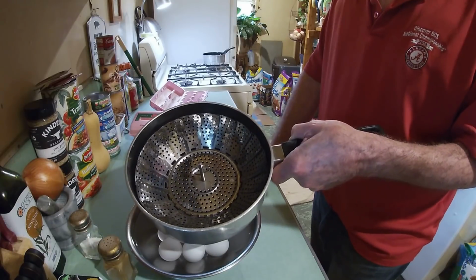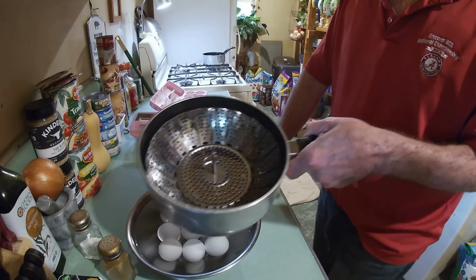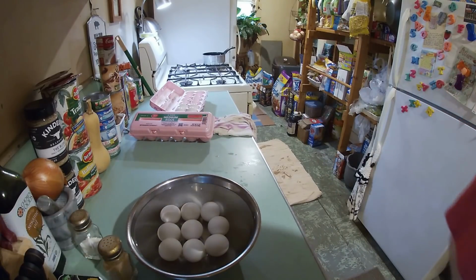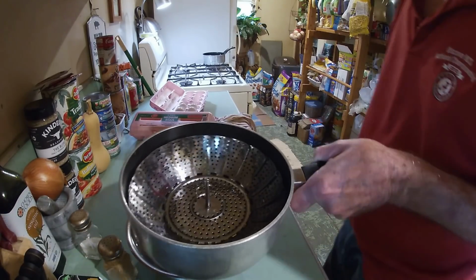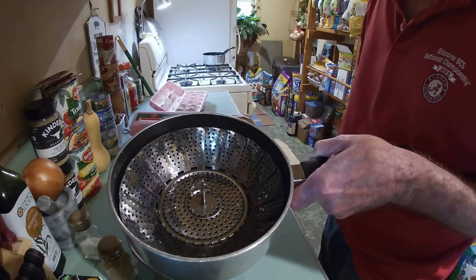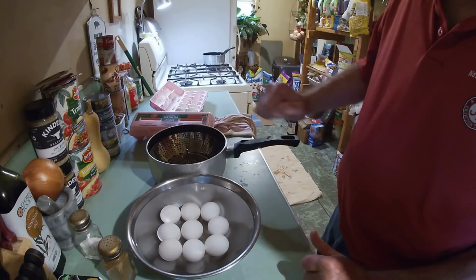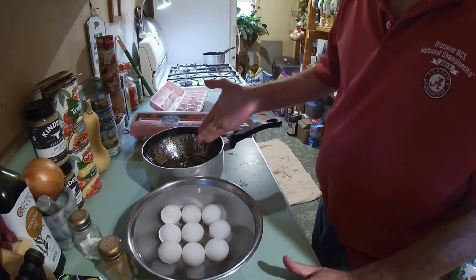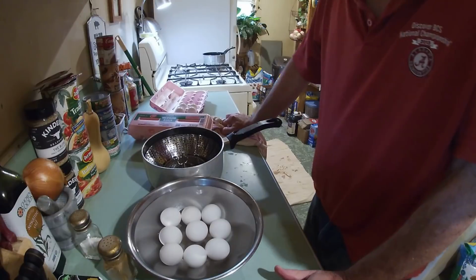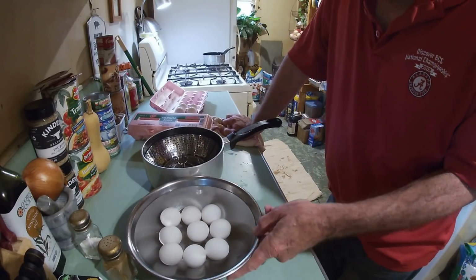I don't care what you put in the water. I did it every which way. I found steaming works the best. So, we fill that up to just a little bit above the bottom of the steamer grate, whatever you want to call it. And we're going to get that steaming. We're going to drop in our eggs.